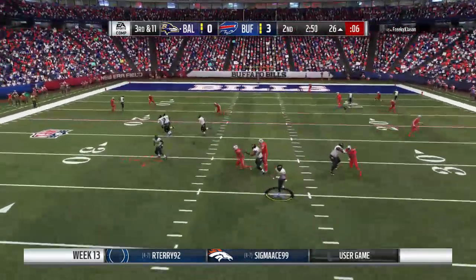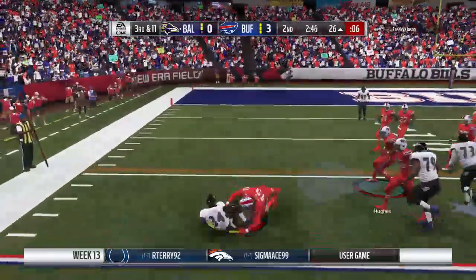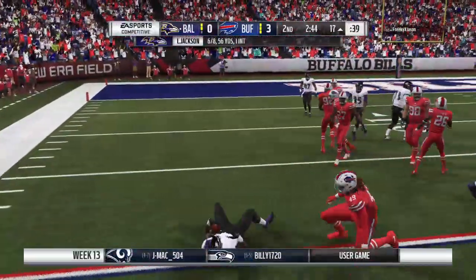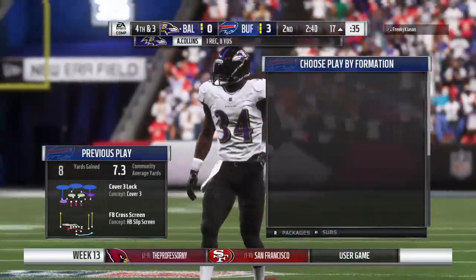On 3rd down, Jackson. Now they set up the screen. That's complete. And he'll get it down this time to the 17. 8 yards on the screen there, not enough. And it'll be 4th down.